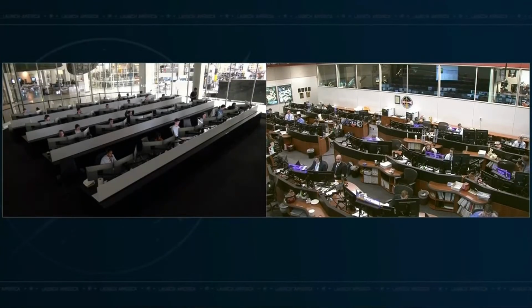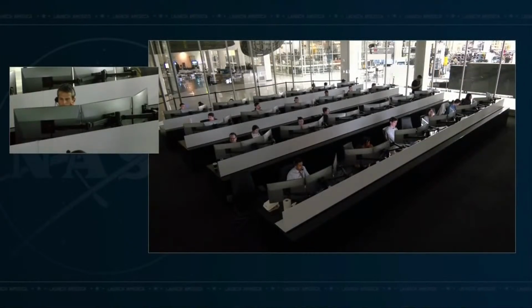Now, on console or headset are 6 key positions who are monitoring the health of the vehicle and the crew. The mission director, responsible for mission success, is in charge in the room. The person that you've been hearing talking to the astronauts is the Crew Operations and Resources Engineer, or you may have heard us refer to them as the CORE. The other positions are also focused on vehicle systems like navigation and control, avionics, software, propulsion, life support, and communications with ground segments.